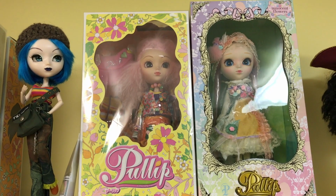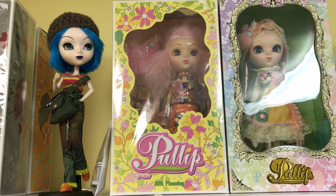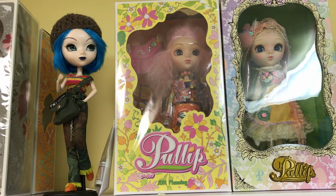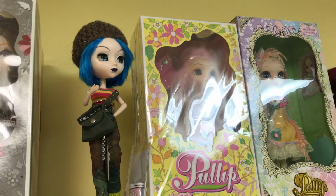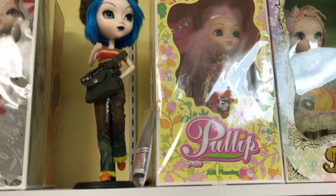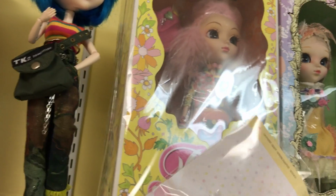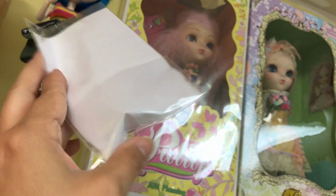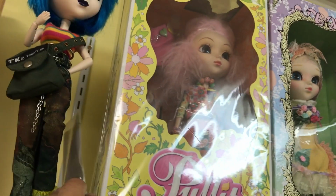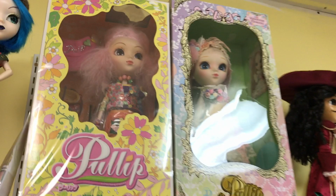And then I have Pullip Papin, whom I love so much. I've wanted a Papin for so long, and I got her new in box. As you can see, the box still even has the cellophane over the box. And then I did get her a new pair of sneakers. I just got her a pair of these pink Converse sneakers, because I actually already have the shoes she comes with, and I knew that I wanted something different for her.